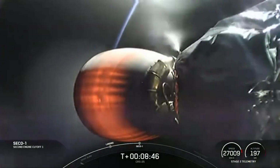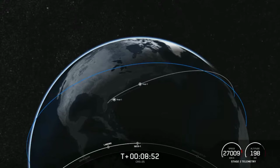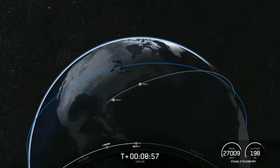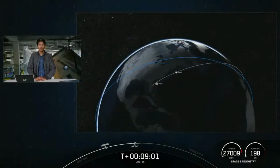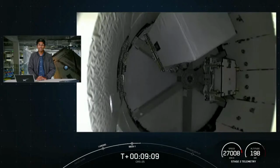And shutdown. So you heard a call out on the loops there for shutdown of the Merlin vacuum. There's nominal orbital insertion. So that means that the ground teams have assessed the orbit and stage 2 is right where we want it to be. And of course, that also means that Dragon is right where we want it to be since it's been riding on the second stage this whole time.